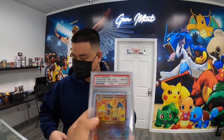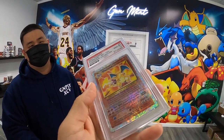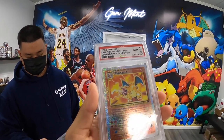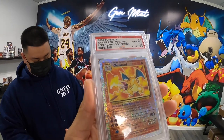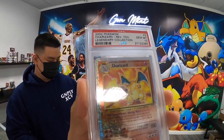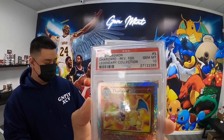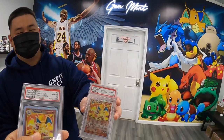Legendary Collection. Oh my goodness. I think Legendary Collection is my favorite set for some reason. That, Expedition, Skyridge, Aquapolis, those all have beautiful artwork too. But as a reprinted set, Legendary Collection did it so good, especially with that holofoil. The awesome thing is I have not one, but two.